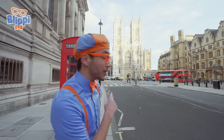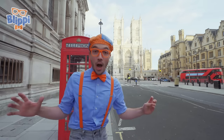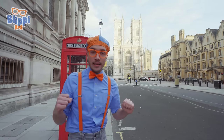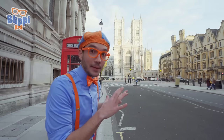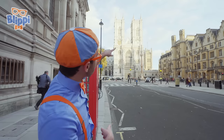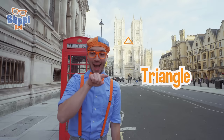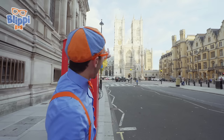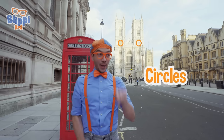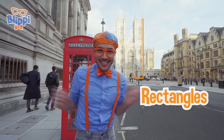Yeah, this building also has really beautiful architecture. Ooh, that's a big word, architecture. That's another word for a really pretty design. Yeah, whoever designed and built this building did a great job. Do you see? There's so many shapes. Look, in the center, there's a triangle. Whoa! And on the sides, there are 1, 2 circles. And the towers are rectangles.